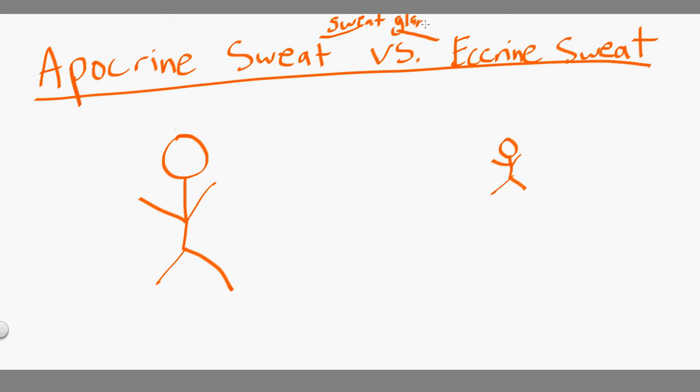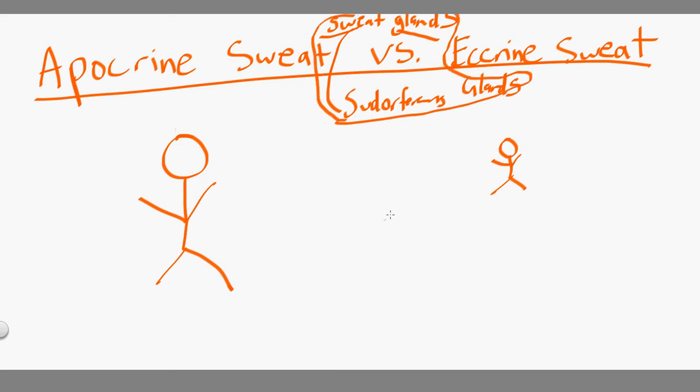Sweat glands. Now, another word that you will see is Seedorf's glands. These are all synonyms here. So Seedorf's glands, sweat glands, all depends on how your professor's asking the question. But this is kind of the same thing. And again, the sweat glands is the umbrella term for apocrine sweat and eccrine sweat. So this is the umbrella term, and these are the two types.